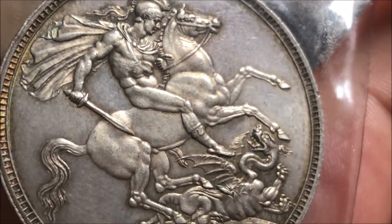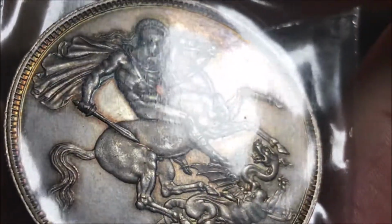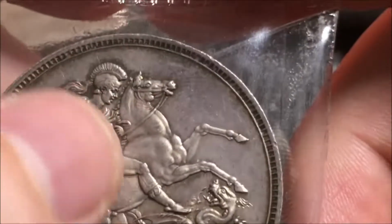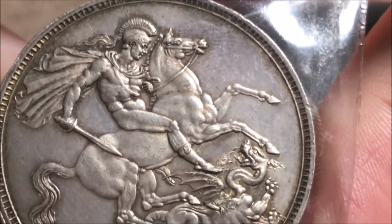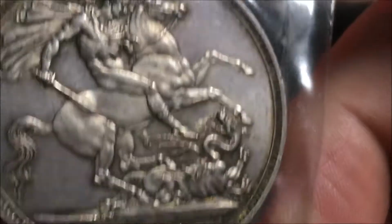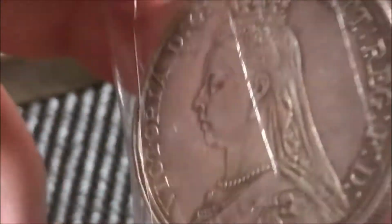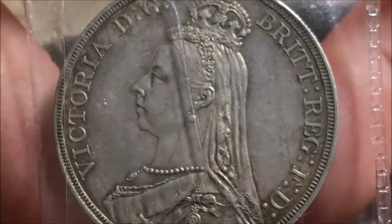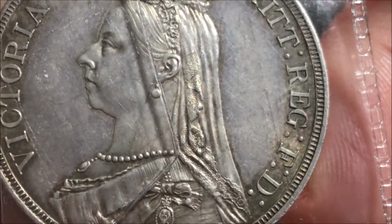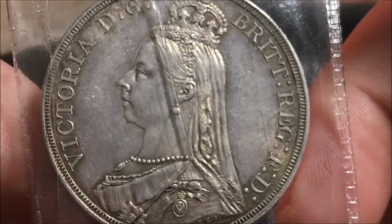Obviously, I don't have the greatest lighting, and I have it in this plastic, but you can kind of pick up the really beautiful rainbow color to this. As you can see, the detail in the chest piece there, and the sword, and the bottom, and the horse. It's a stunning coin. I'm super excited, super stoked to have this. On the back here, again, I have poor lighting, but you can pick up all the details in the veil there. Absolutely beautiful coin.